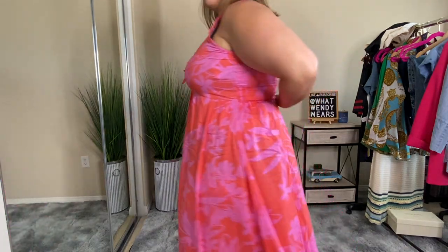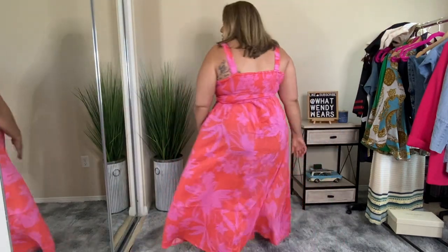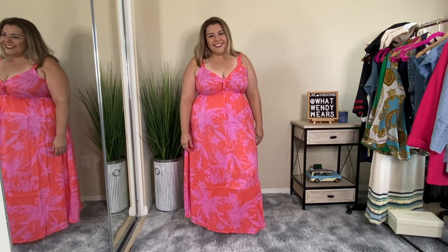And the top here is smocked in the back, so it has stretch to it. And just the way it fits, I just love it because it's so lightweight. And you know what? Breezy too for the summer months because it's going to get so hot. So honestly, this is an absolute yes for Marshalls.